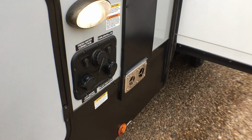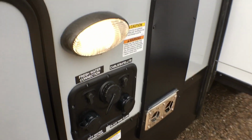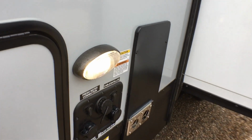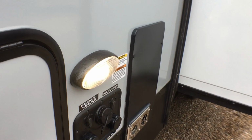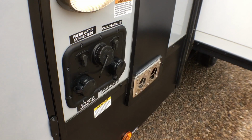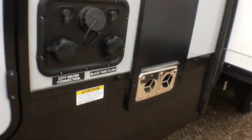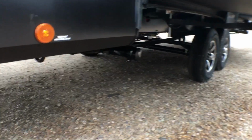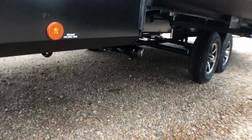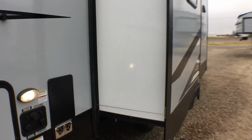Right here you do have your docking station. So you notice the nice light. That is, man, an overlooked feature. So many RVs don't have lighting on this side, but they do on the campsite. And then coming over here, you have your city water, fresh water, black tank flush, cable, and satellite hookups. As well as you can see down there, you have your terminations. You'll notice you won't see your gate valves. These are tucked up inside the unit. And if we take a look down here, you'll notice the enclosed heated underbelly, which gives this a true 4-season rating.